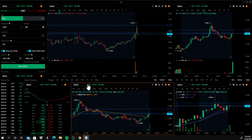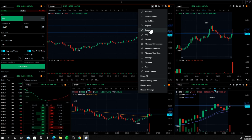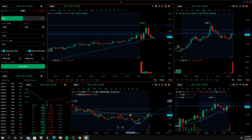Huge bid support at 185. Okay. Some higher lows from the open. Should be able to sustain this level there, or at least the 184.